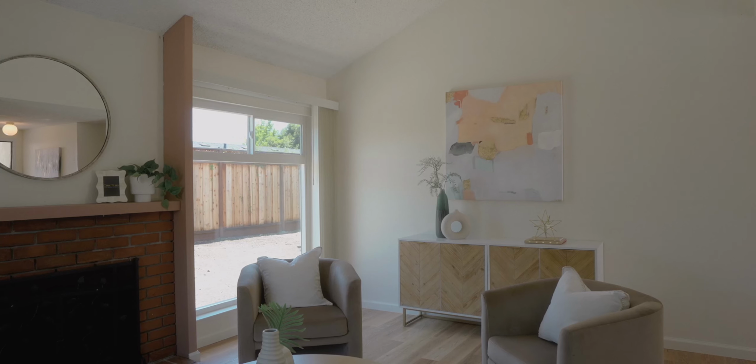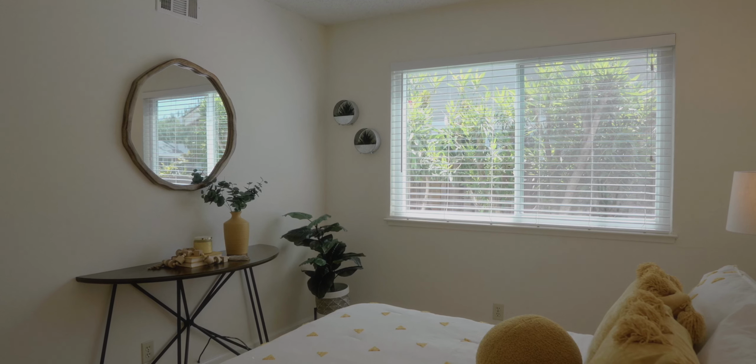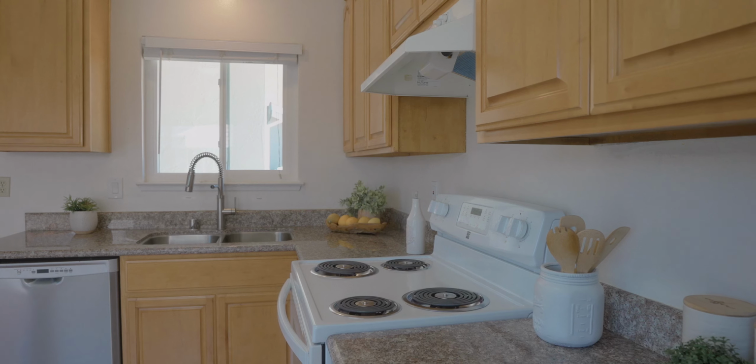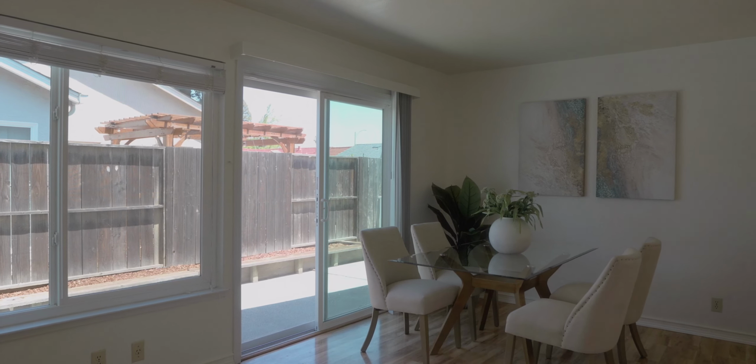Inside the house, we have a really great floor plan. It is a smaller home at 1,228 square feet. It does have 4 bedrooms, but it doesn't feel cramped at all. You have a really big kitchen with a dining room combo. You also have this living room behind me.